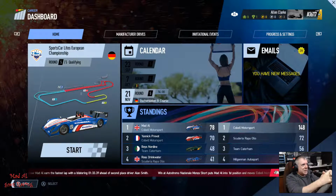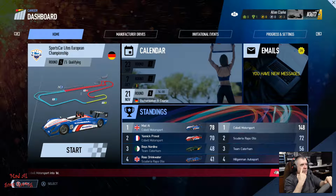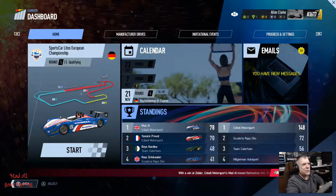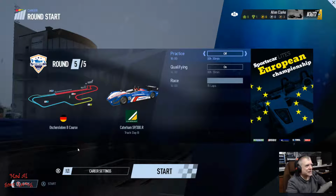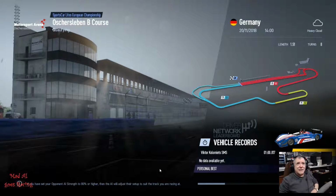And welcome to Mad Algo's Racing, and today we are doing the last round of our Sportscar Lites European Championship, which is from the Oschersleben B course in Germany. Now, 21st of November, 2 o'clock in the afternoon, I'm guessing the temperatures are going to be somewhere close to freezing, or certainly not exactly warm anyway. So, without further ado, let's get in there and see what it's like.